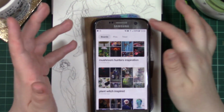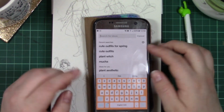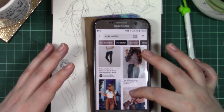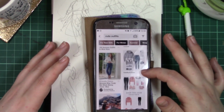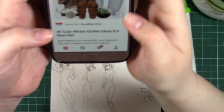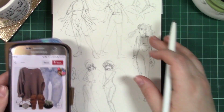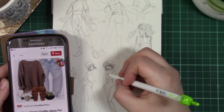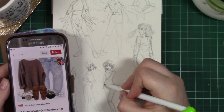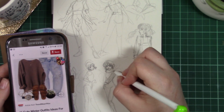Pinterest is fantastic because you can literally just go on the front page and search cute outfits, and it's going to give you some cute outfits. This gives you fantastic reference to look to, and to go back and reference for your character. For example, I really think this kind of outfit would suit Marie if she was in a normal world setting. It goes with the earthy tones, so it fits with Marie, and you can find really cute outfit designs on here, as well as just doing a quick internet search.